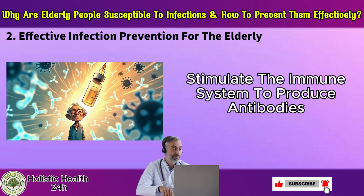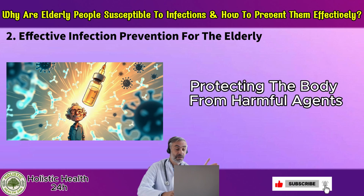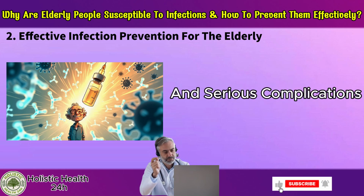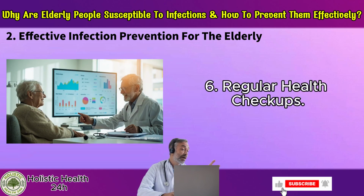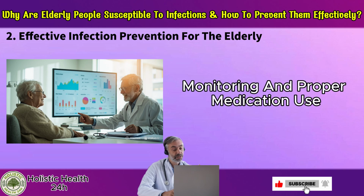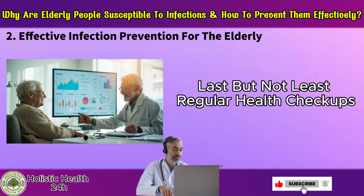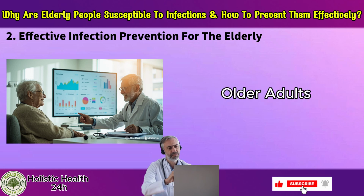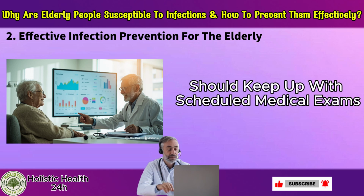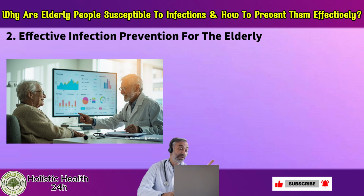Vaccines stimulate the immune system to produce antibodies, protecting the body from harmful agents and reducing the risk of disease and serious complications. 6. Regular health checkups, monitoring, and proper medication use. Last but not least, regular health checkups and continuous monitoring are crucial. Older adults should keep up with scheduled medical exams to detect early signs of illness and adjust treatments promptly.